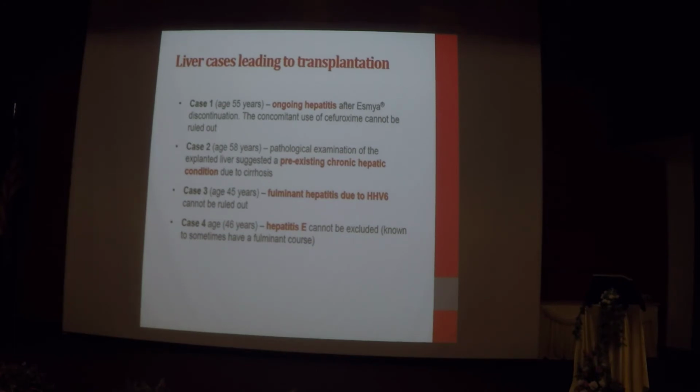And if you look at these patients, all of them had some liver problem before starting UPA. They had ongoing hepatitis, one patient already had pre-existing chronic hepatitis, and this 45-year-old had fulminant hepatitis before the start, and also hepatitis E. So these are the patients that were quoted in the literature. When they looked at all of them, they couldn't confirm or rule out whether Esmya was a cause.